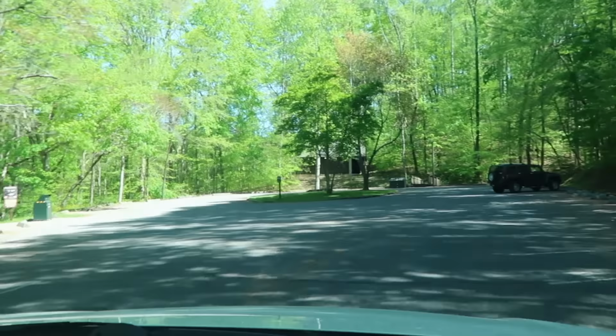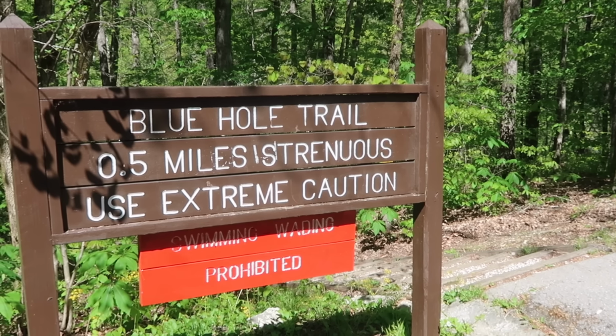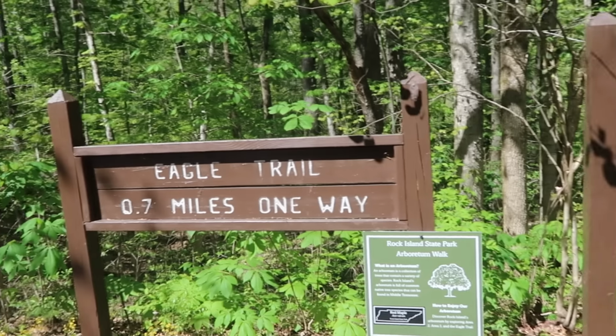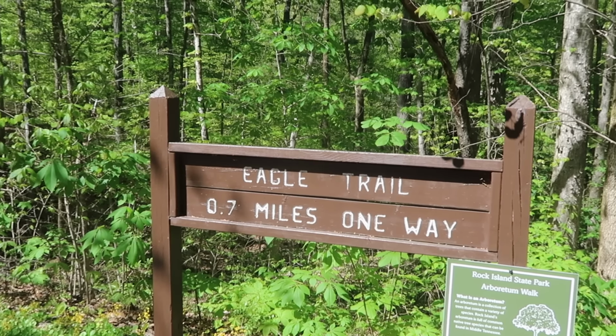0.5 miles. Strenuous. Use extreme caution. Swimming, wading prohibited. On this side over here is the Eagle Trail. It's 0.7 miles one way. You ready for a workout?